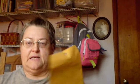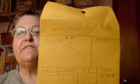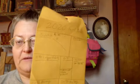Okay, so we're going to start talking some more about our record keeping. We talked on the first one about keeping my feed envelope, and I'll give you a quick review for that. If you guys have not seen that before, this is my feed envelope, and it's how I keep track of the feed that we feed on this farm over the year, and keep track of the prices and the amount of money I spend on feed. It's a very simple solution to a problem, but it works.